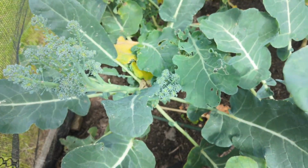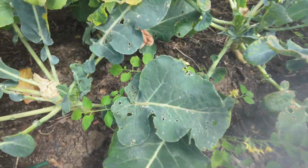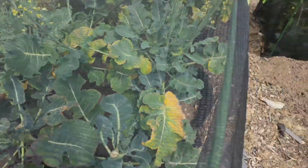There's a little bit of broccoli in here actually that I could pick, with some little side shoots which have come on quite well since the last time I harvested the heads off. A little self-set tomato down in there with a few flowers on. The tomatoes are starting to come on at home now.